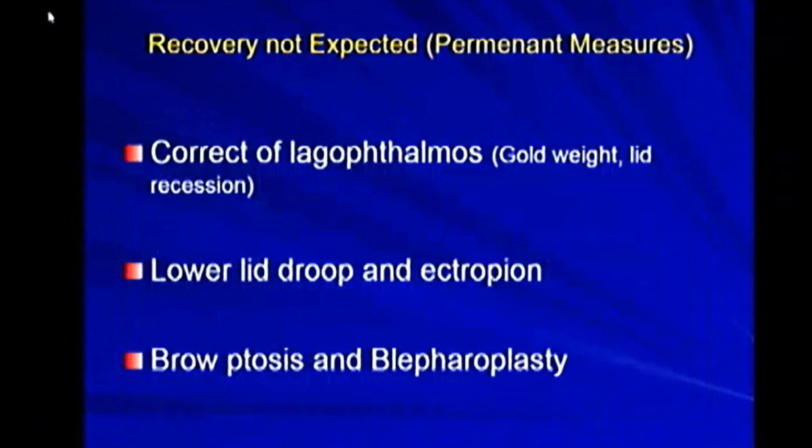However, the recovery is not expected, or the patient ends up with a permanent damage. For example, the patient underwent parotid gland tumor removal, and the facial nerve was removed during surgery. So you don't expect that to recover. So you go for a permanent measure immediately, or the recovery didn't happen.